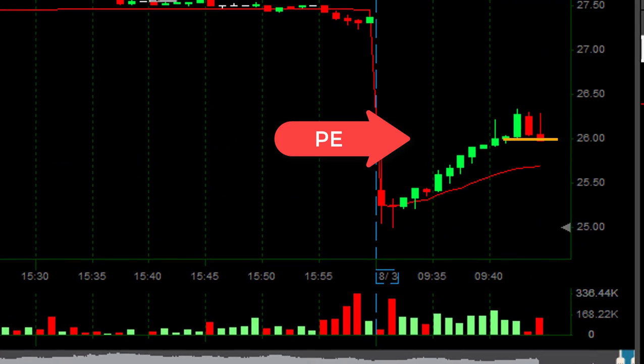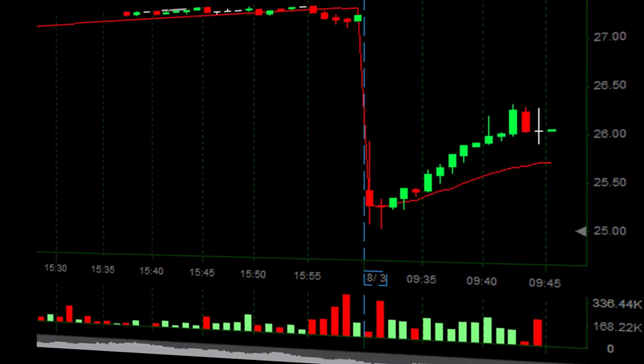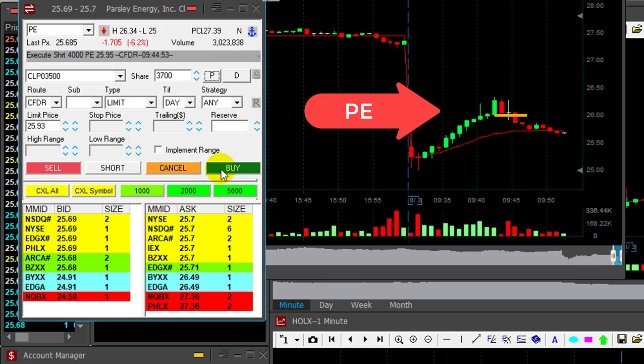I just love this PE reversal, look at it. Okay, now, shorting. Shorted 4,000 shares in PE. Looks great, moved up. Still is a big gap down, but I think the pullback is due. PE did great. About to take my partial. I'm up $1,000.